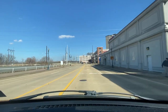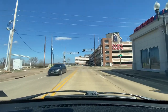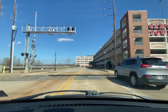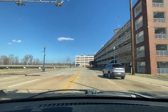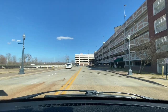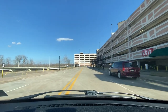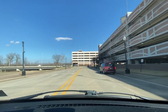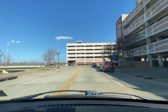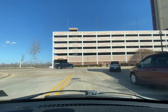We got club wear on our right, leather and lace. We're passing Commerce Street and a railroad crossing. I'm gonna go over this railroad crossing very slowly. This is a huge indentation. It's like a speed bump. Ouch. Sam's Town exit on my right. Downtown Shreveport, Riverview Theater, if you head right.